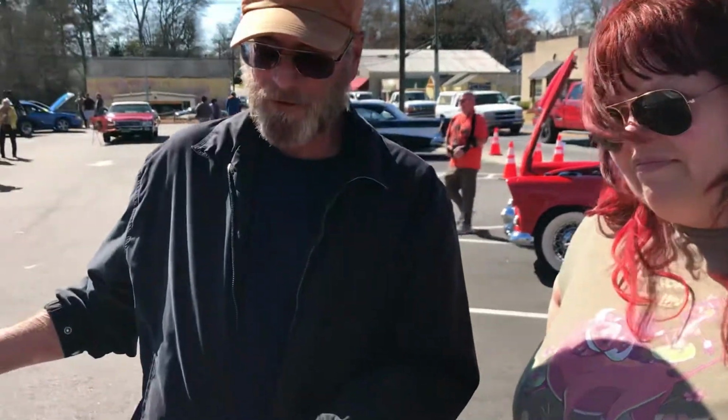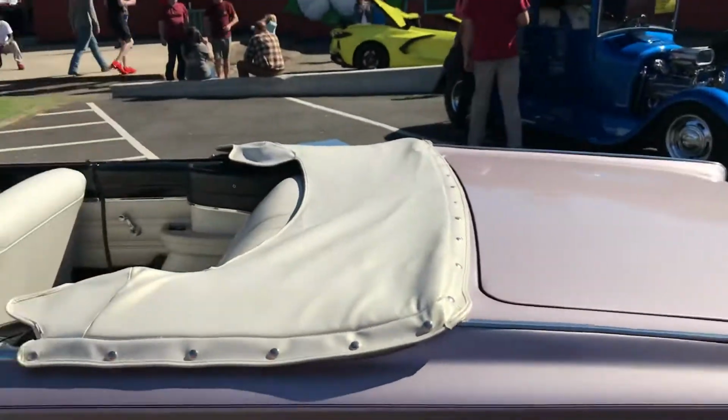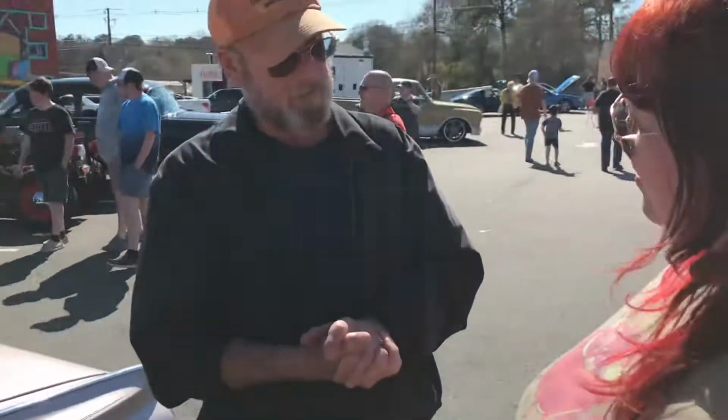That's why I have these, so people can look at them. Well, Lynn, listen, this has been great. I love seeing this old girl. She just adds to my new friend collection of old Mopar girls and cars. And you're the president of the North Georgia Mopar Club.